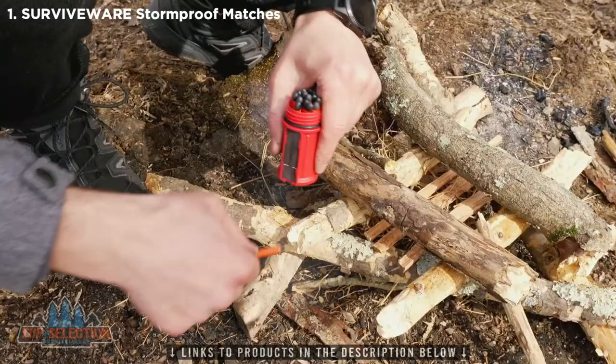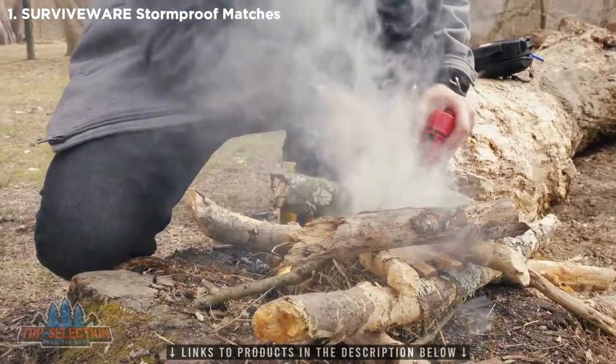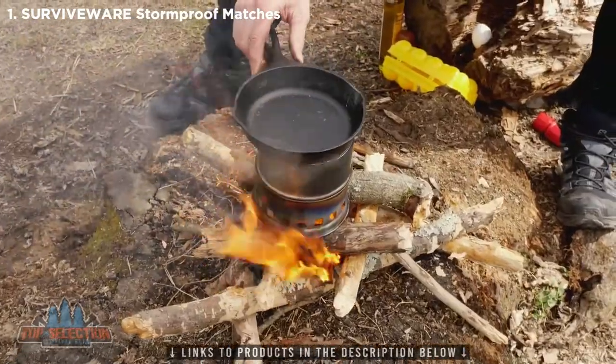So the next time you head outdoors, make sure to bring quality matches as part of your survival gear. Because when you do, outdoor survival becomes a breeze.